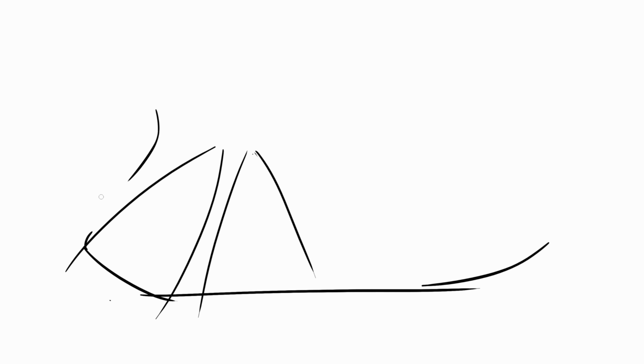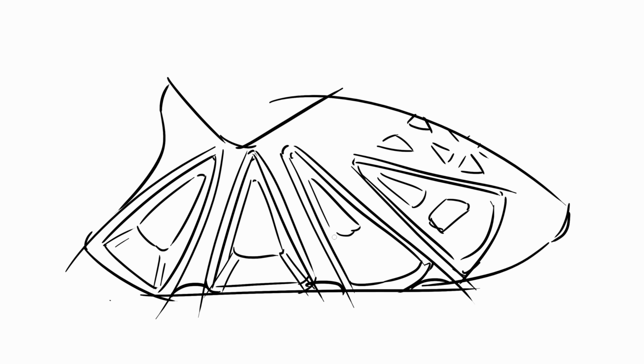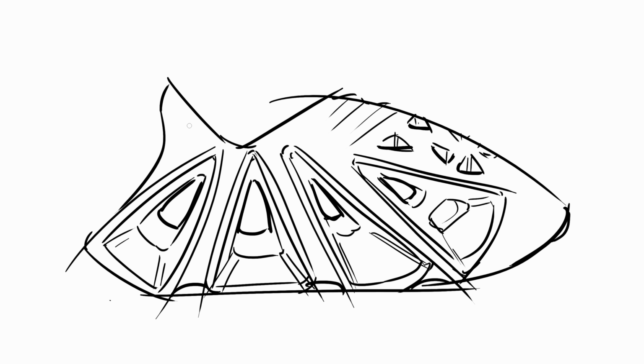For the next one, I wanted to try something a little bit more geometric, so I decided to go for a much more triangular base design. I wanted to add a bunch of triangular cutouts on the toe and on the side of the shoe, and I wanted these triangular shapes to almost act as the structure of the side of the shoe. Now, I didn't love the way that this came out. I wasn't really happy with the placement of the triangles and how they didn't really flow with the design. It felt like they were just tacked on. So while I didn't mind this design overall, it wasn't something that I wanted to move forward with.